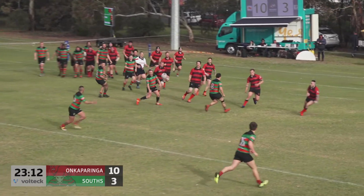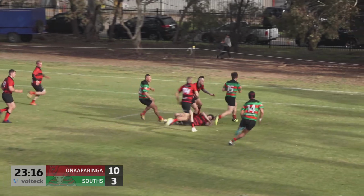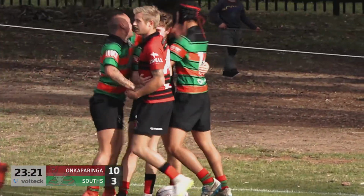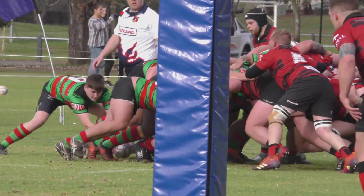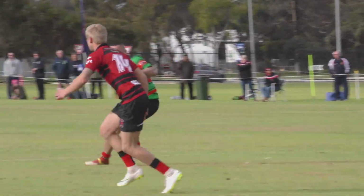Keeper again. Tries to pull it out the back to Tamai. Bounces, but he has to work on it. Does very well. Finds Rowe. The little kick over the top works. And Sam Rowe will go in and score. Within their own 22, but he's done it. I think he's taken the Onkers defenders there a little bit by surprise.